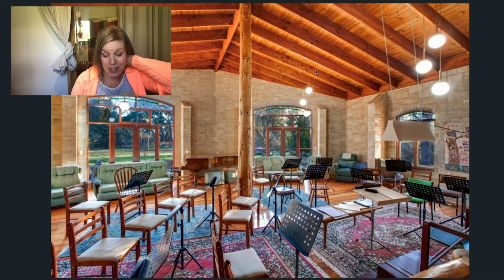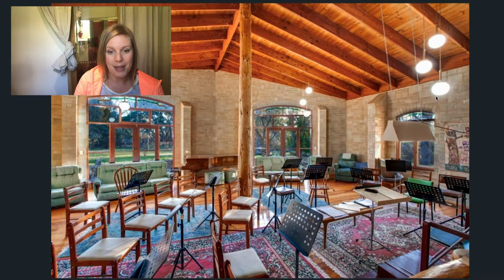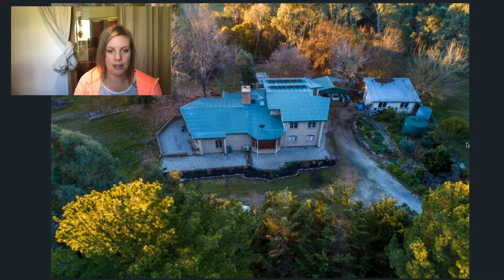I would leave this till right to the end to renovate or anything. I'm not a fan of this colour timber, but me personally, this would be my last room that I would sort out.